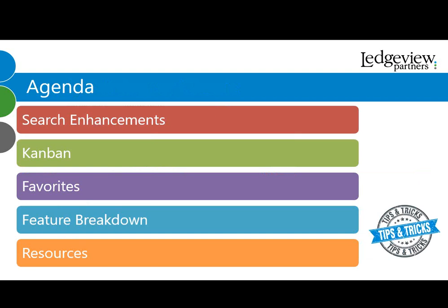First, we're going to touch on some of the search enhancements that they brought out with Spring 17, and we'll also review some of the things that are already in place in case some people are unaware of all of the functionalities that's been added to search over the years. Then we'll also dive in and look at Convan.